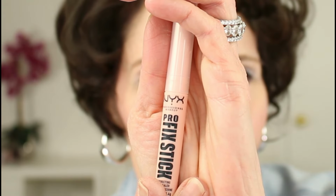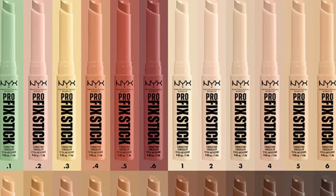These sticks are described as correcting, concealing, and brightening, and they do it with just one swipe. There are a total of 18 complexion shades and 6 color correctors for each skin tone. They're also described as crease resistant and medium coverage with a natural finish. They're infused with hyaluronic acid so they can glide on and never feel drying. In addition, they're vegan and cruelty free.